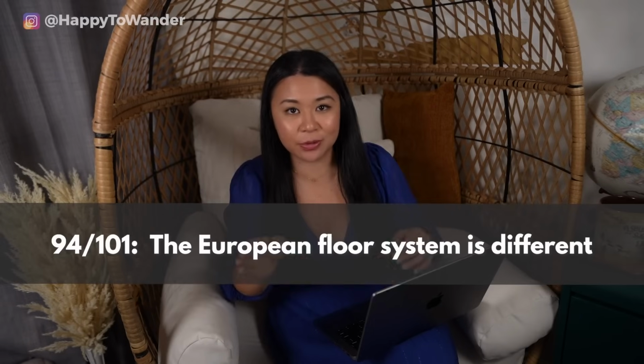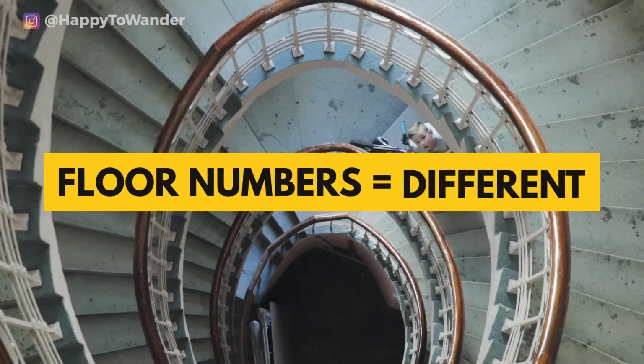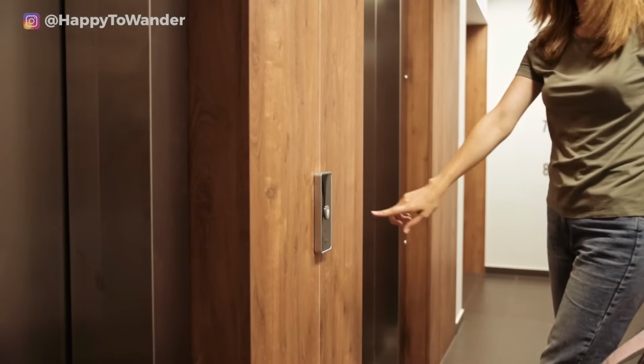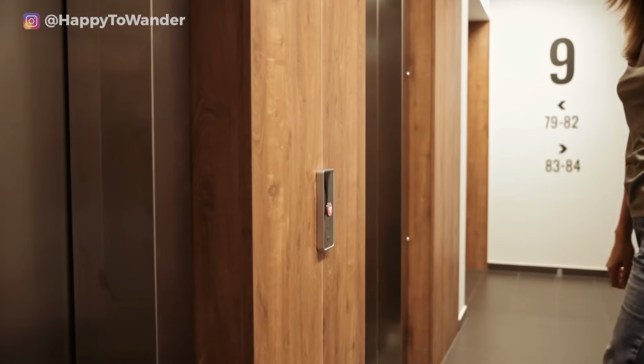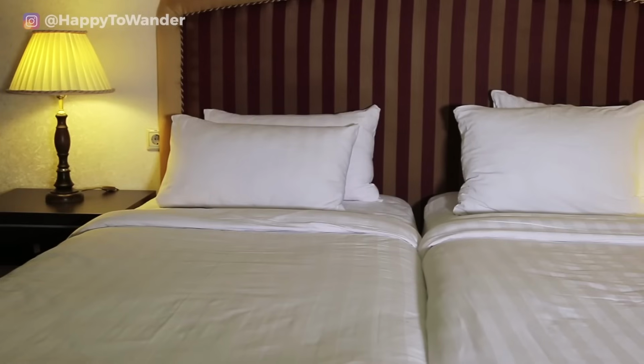Another random tip, and you'll know this if you've watched Emily in Paris, is that floors are different in Europe compared to North America. For the most part, in North America, when we're talking about the ground floor, that's the first floor, right? But in Europe, the ground floor is something different, and then the first floor starts after the ground floor, so this can be a little bit confusing. It's just something to keep in mind.